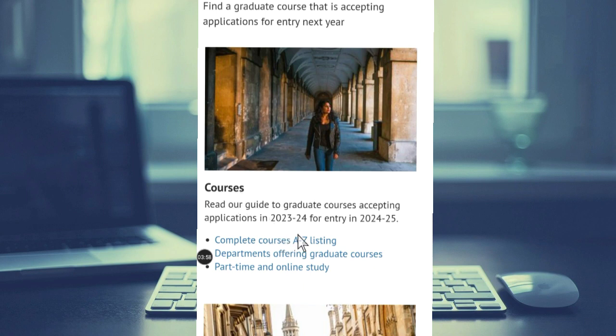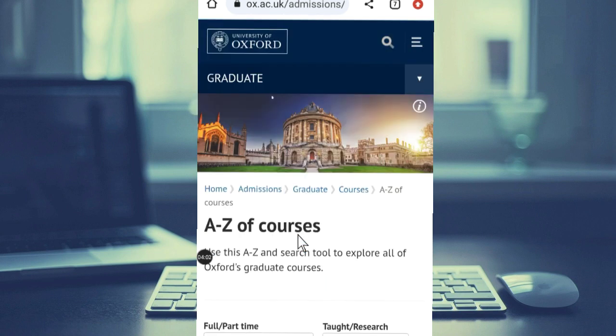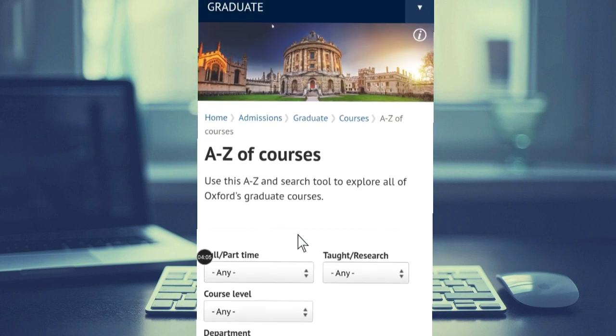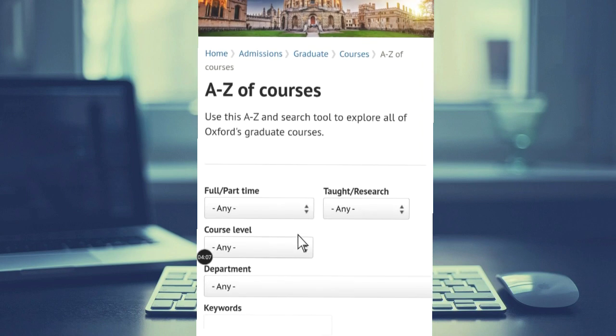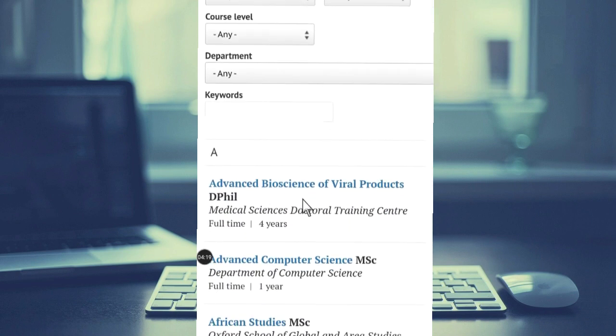So we have the complete course list. You just have to select on the courses and then you'll be able to see the various courses that this scholarship offers. You can also search your course by full-time courses, and then level of the course, and then department, and then taught or research. Now let's move on here. We have different courses here.